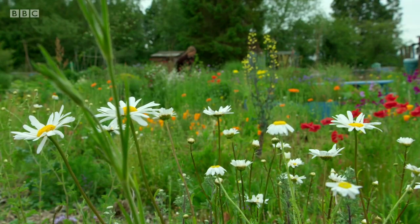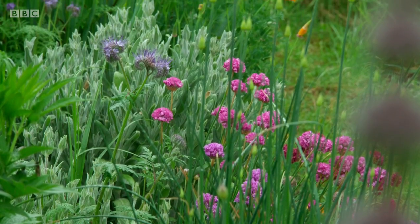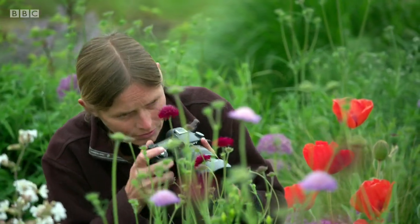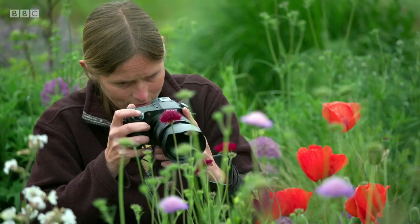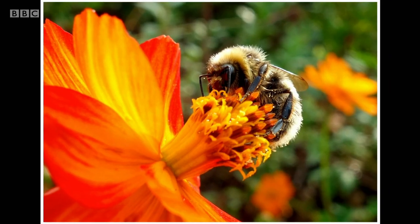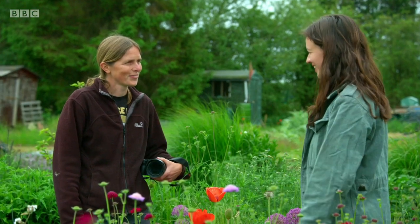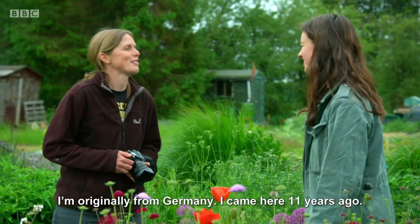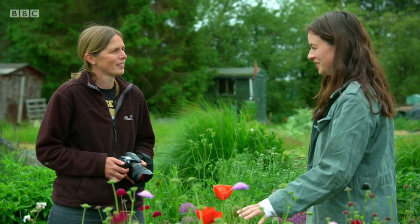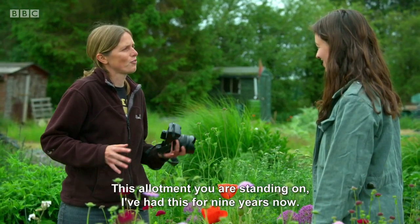Hi Nadine. Hi, Francis. This isn't normal allotmenting. When I have a bit of time, I'm taking pictures. This is no ordinary allotment. Nadine is an ecologist who's fascinated by the wildlife on her plot and spends hours recording it. And that's not an Oxfordshire accent I'm detecting. No, it's not. I'm originally from Germany. I came here 11 years ago. And how many years have you been doing this? This allotment you're standing on, I have had for 9 years now.